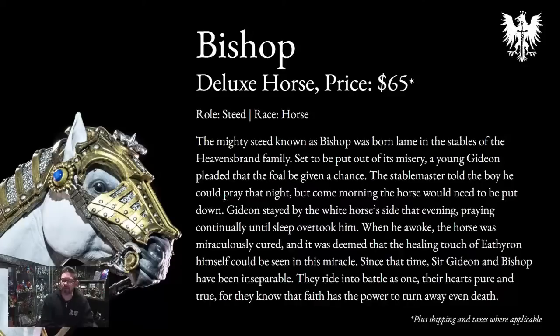Since that time, Sir Gideon and Bishop have been inseparable. They ride into battle as one, their hearts pure and true, for they know that faith has the power to turn away even death.